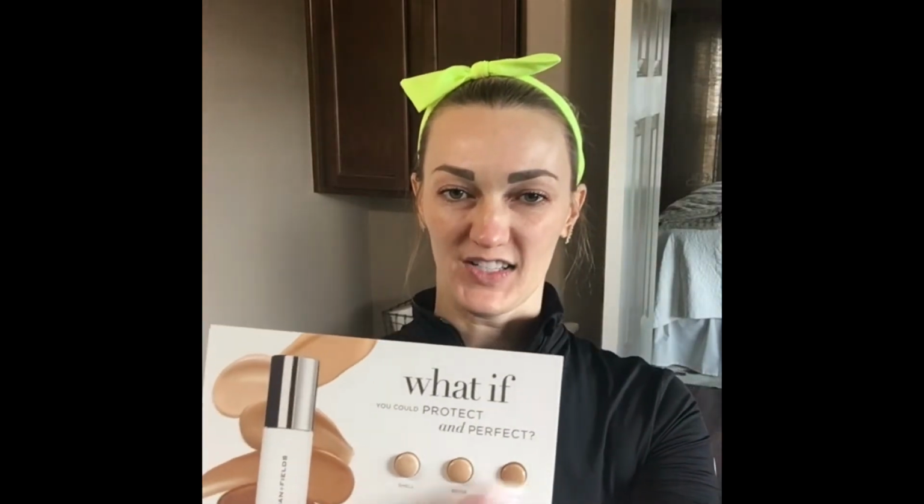Anyway, so again, like I said, there are 6 shades. This is a sample card, so I can actually share these with people and allow them to try it out. My current shade is Sand, so I'm essentially the number 2. And this is what the bottle looks like, the Radiant Defense Perfecting Liquid. This is what the bottle looks like. You guys have to forgive me today, I just can't get it together.